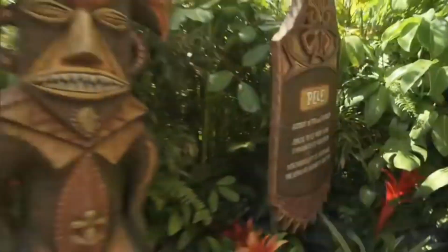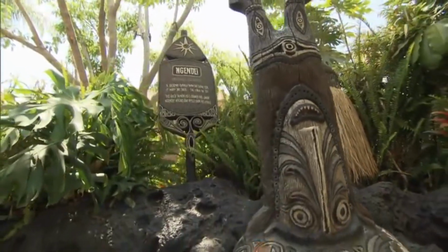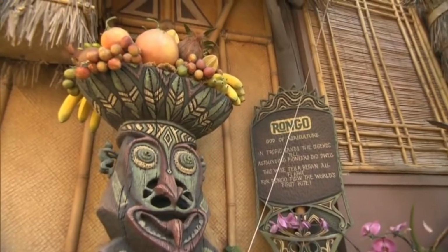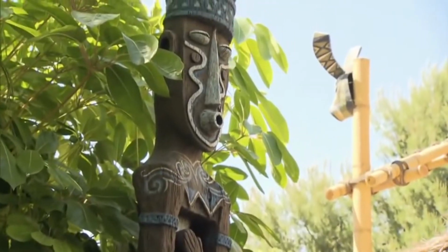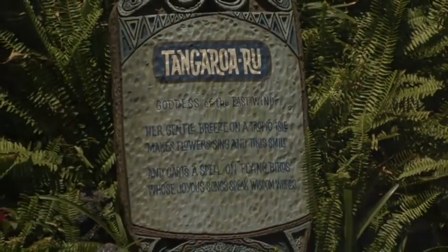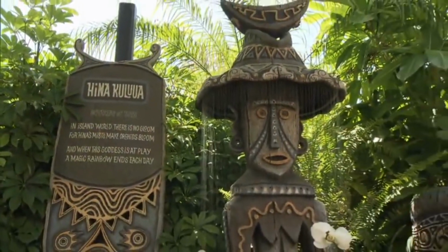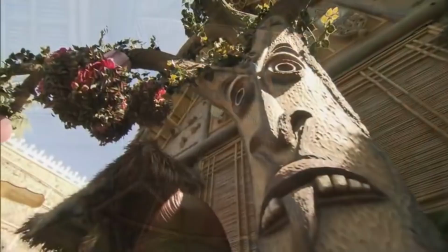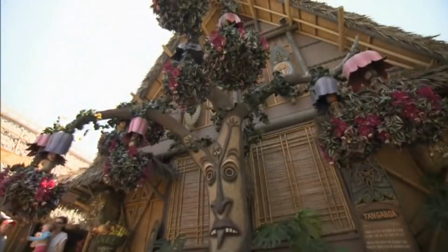We have Pele, the goddess of fire and volcanoes. Ngende, of course, the earth balancer. Maui, the mighty one. Rongo, god of agriculture. Koro, the midnight dancer. Tongaroa Ru, the goddess of the east wind. And who could forget Hina, the goddess of rain. And last up is Tongaroa, father of all gods and goddesses, of course voiced by Thurl Ravenscroft.